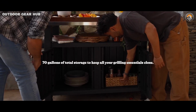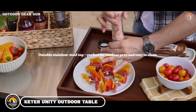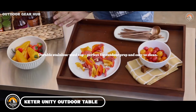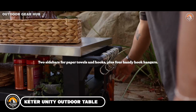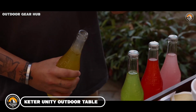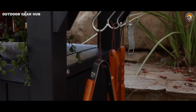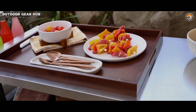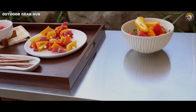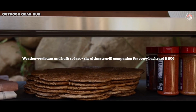Every campsite needs a workhorse, and the Keater Unity XL table plays that role better than anything you've tried. This thing isn't just a table, it's a full-on mobile kitchen station with a durable resin top that's easy to clean, built-in storage compartments, hooks, and even a paper towel holder. It brings structure and order to the chaos of outdoor cooking. Whether you're prepping dinner, it's weather-resistant, easy to clean, and built to take a beating so you won't have to baby it like some overpriced folding table.